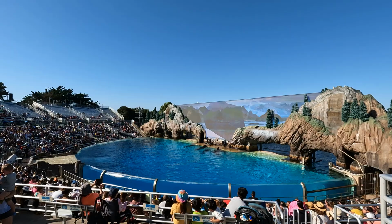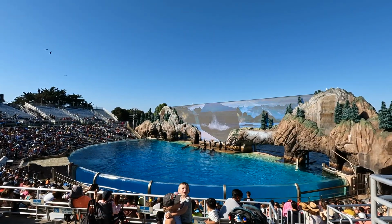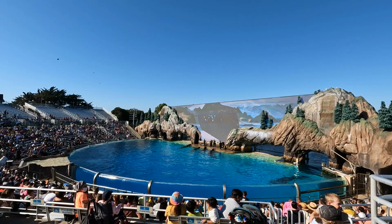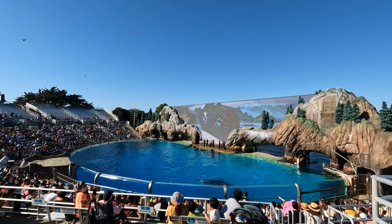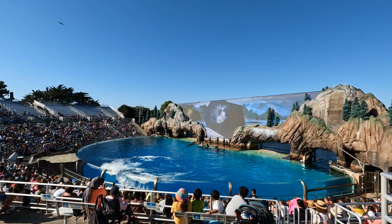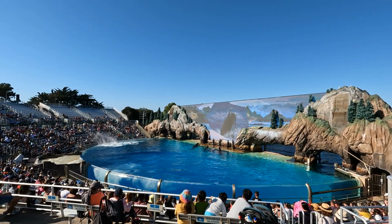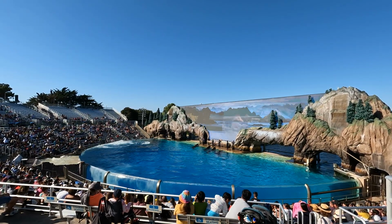Play is an important part of everyday life for a killer whale. It's how they teach their young to hunt and practice their skills as they grow. Killer whales are often seen interacting and showing off their playful side both out in the wild and right here at SeaWorld.